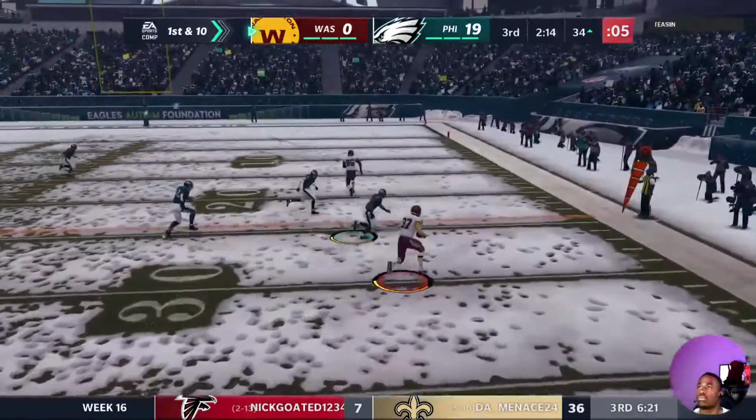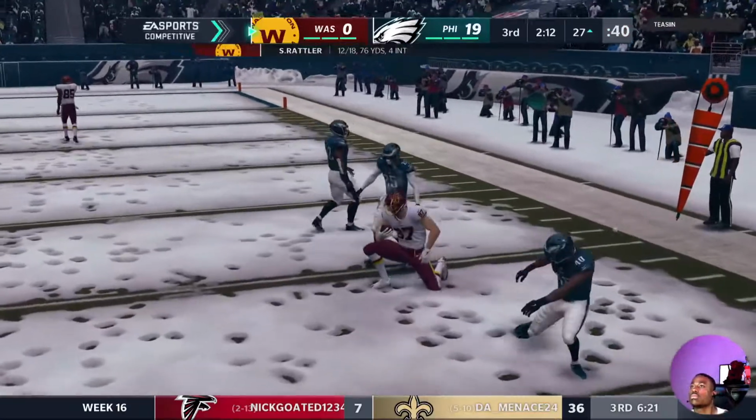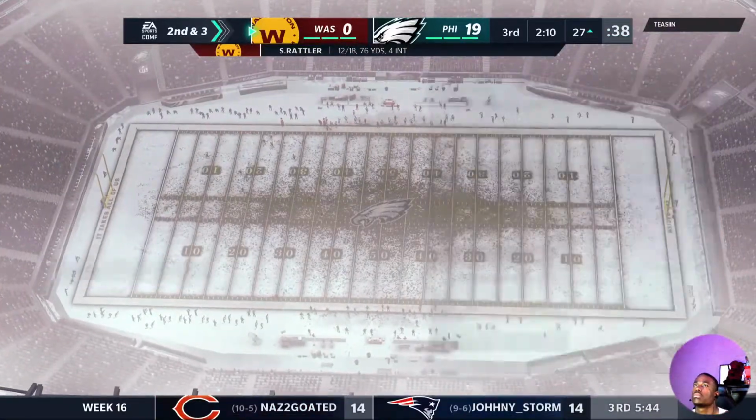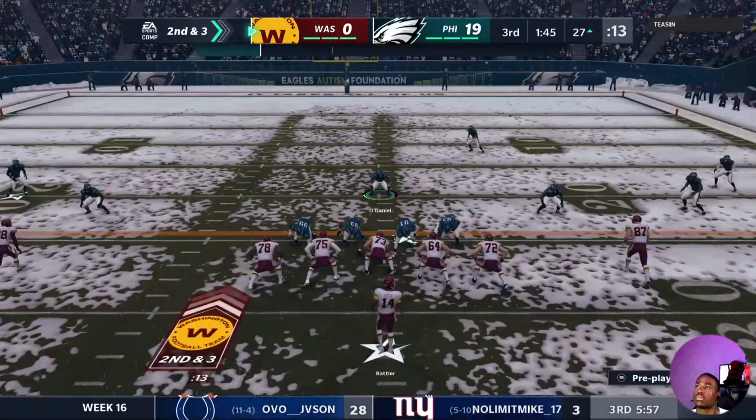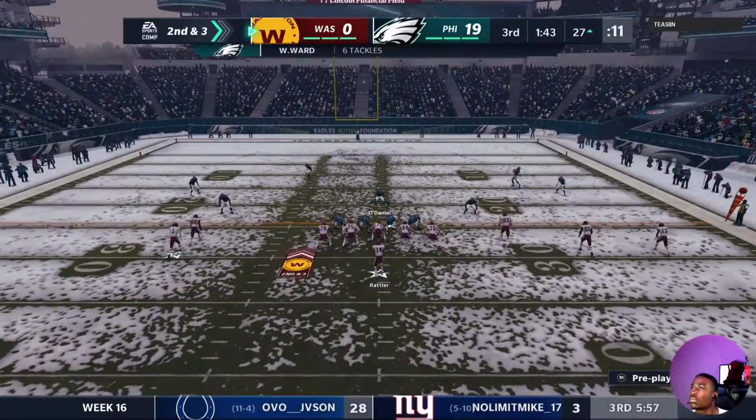Back to throw now on first down. Short pass, Eifert on the receiving end. And he's going to get 7 out of this before being taken down at the 27. Able to get 7 on that first down pass play. 2nd and 3.